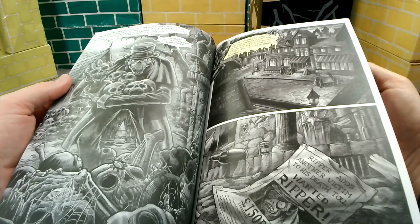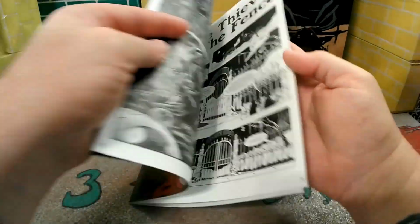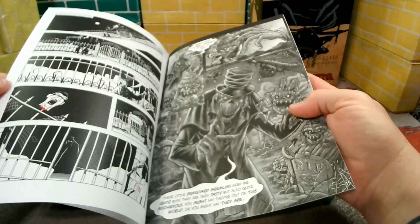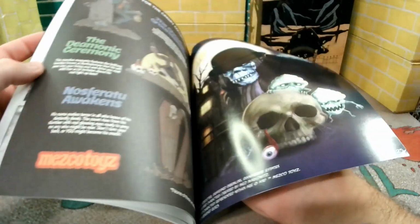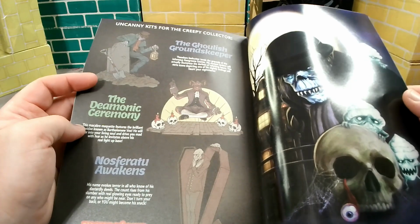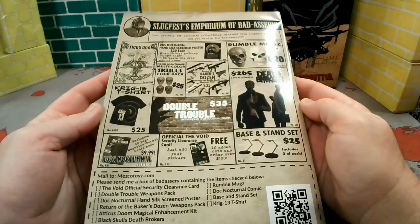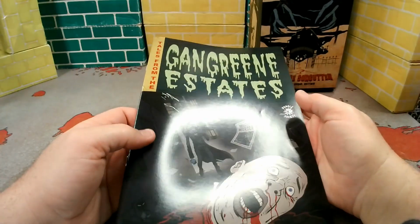So just some of the art in it, and it's got a couple different art styles in it, really well done. I think 4 different stories in it, all different types of stuff in there. Just show that. Pretty neat. And a little advertisement in the back for some of their other guys, some of their creepier stuff that he fits in with. And then on the back, you got an old time ad for some of the different Mezco stuff that you can order. Really well done magazine.